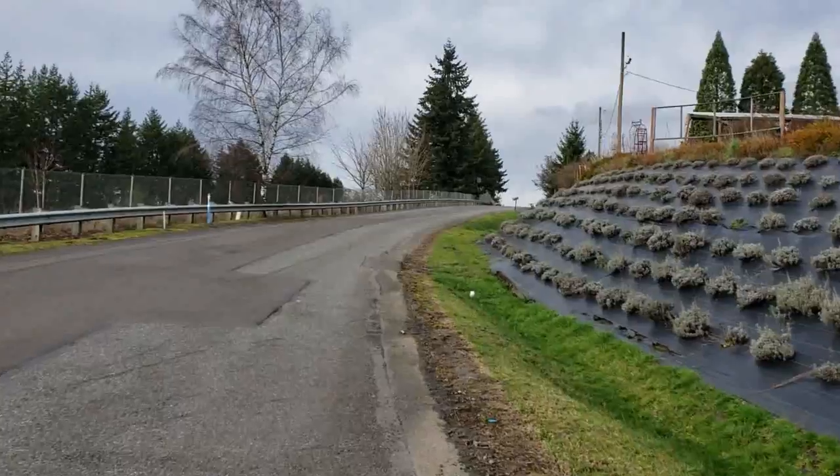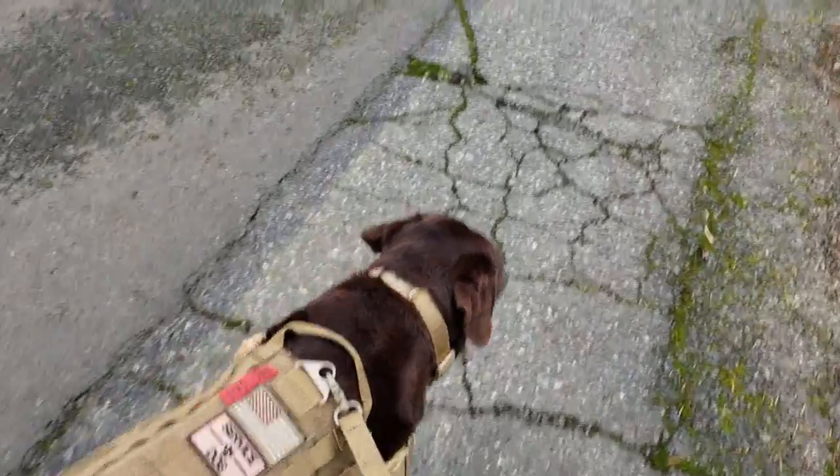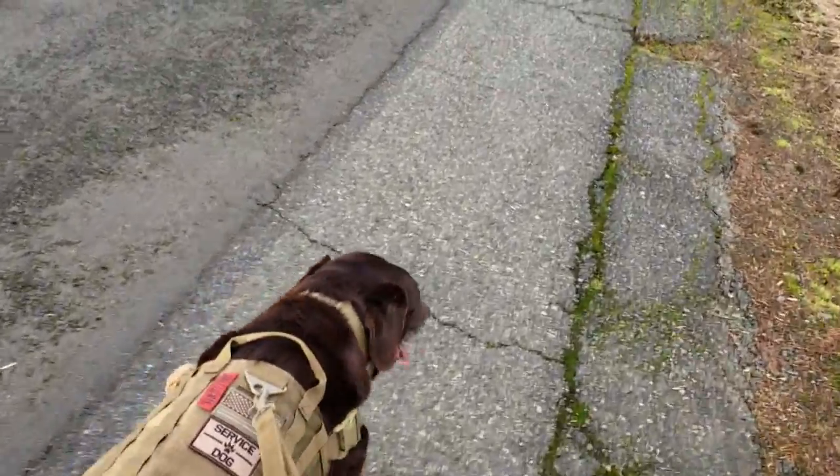I'll get back with you when we're up at the top of the hill behind the wall. Alright guys, we made it to the top of the hill. We're behind the wall. Much quieter up here.